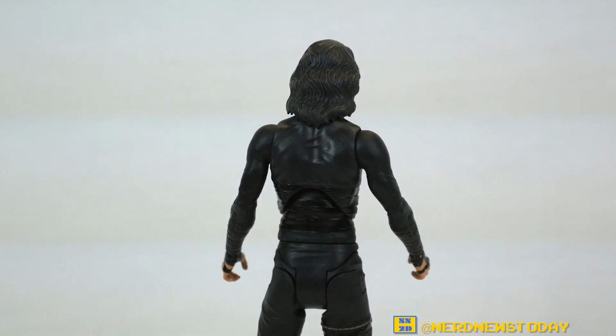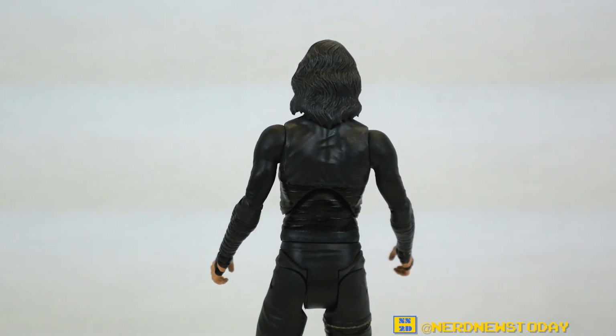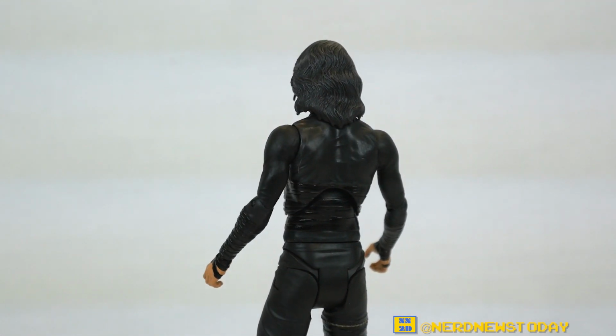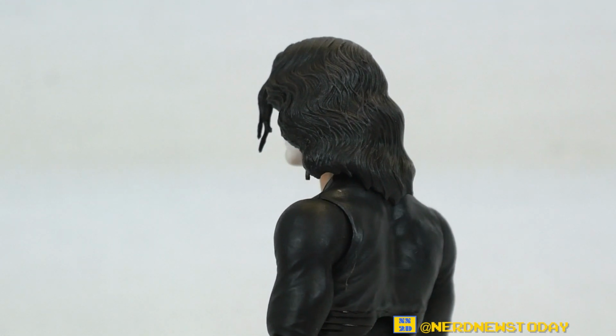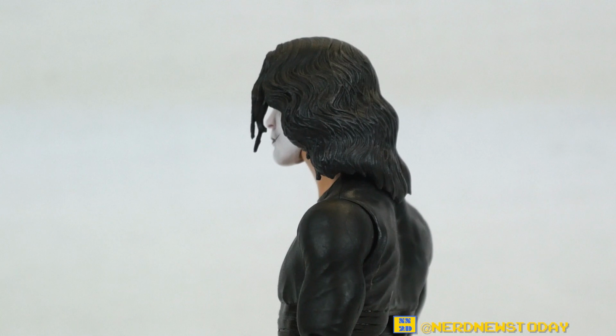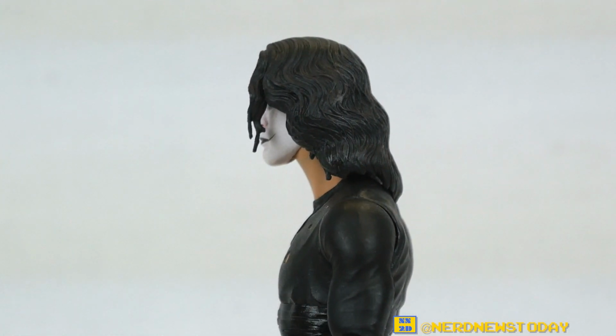So from behind, the back joint does look kind of funny, but you're not going to really have him pose that much in that position, so it's all good. But again, let's just focus on that hair, because that is really great hair. That's probably some of the best hair Diamond has done. That's saying a lot, because they do some good work with head sculpts and a lot of times with their hair, but this is really excellent.